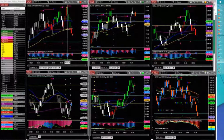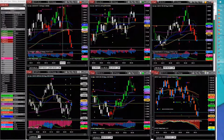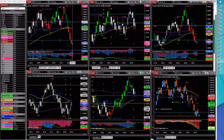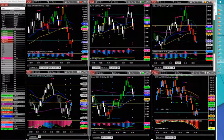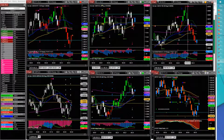We had just a pop through. Russell came down to a short. The long just ticked it through and came back down. I would say that one probably was avoidable. And the YM hitting money management and target. Target 1 for 39 ticks. So the YM will be one and done.